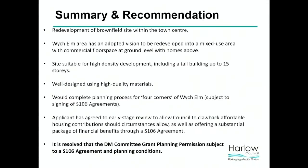So just to summarise, it's the redevelopment of a brownfield site within the town centre, has an adopted vision to be redeveloped into a mixed-use area with commercial floor space and homes above. It's suitable for a tall building up to 15 stories. It's considered to be well designed using high quality materials and would complete the planning process for the 4 corners of Wych Elm. The applicant has agreed to an early stage review mechanism and would offer a substantial package of financial benefits, and therefore it is recommended for approval subject to conditions and the signing of the 106. Thank you, Chair.